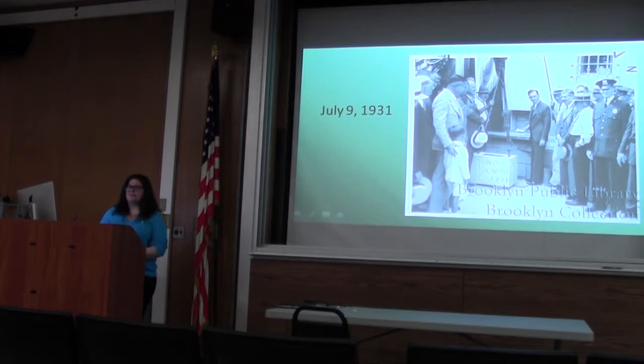Where did they put all these people? That $7 million was not wasted. This is the New York City Mayor, Jimmy Walker, at a Cornerstone Lane ceremony for the new Kings County Hospital, July 9th, 1831. So a few people have asked me, what's that, 1831 to 1931 on the B building right outside? This is it. 1831, the founding of Kings County, the first cornerstone.